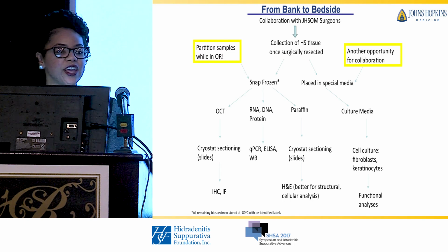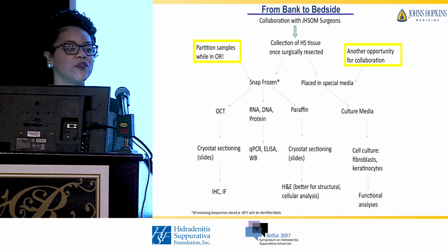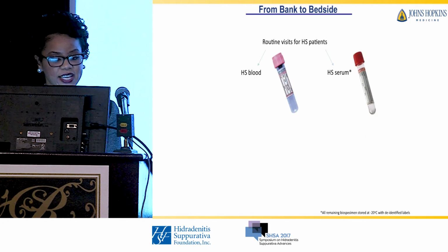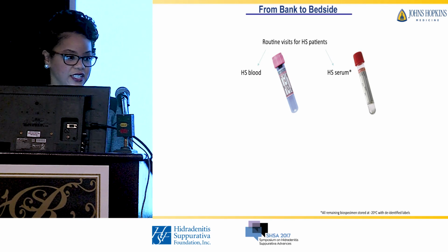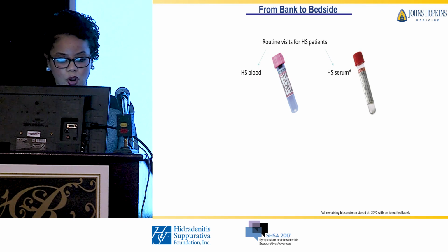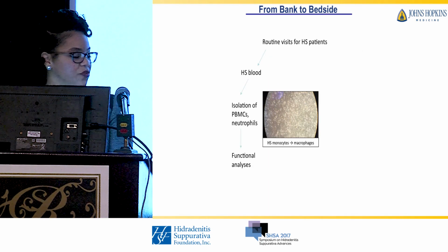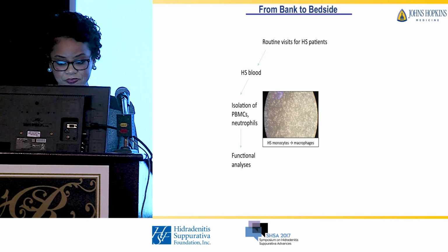So also, when you think about HS, that's the actual localized lesion, right? But a lot of you have talked about the systemic effects. So how have we approached that in terms of our bank? When the patients come in for a routine visit on another IRB-approved protocol, we draw their blood. We're able to look at things such as their neutrophils and their monocytes, and we can do functional analyses of that as well.